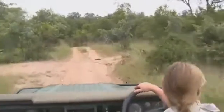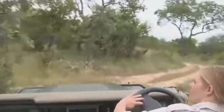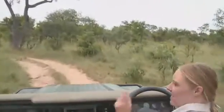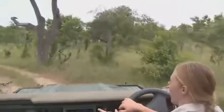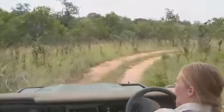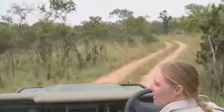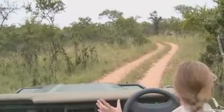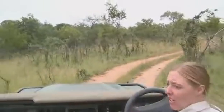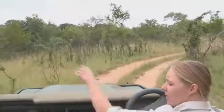We might just make it. And of course this is probably one of the most memorable areas for a lot of us. This is where we had Karula's cubs, a 3-year-old son, and the father of the cubs, both the 3-year-old and the 1-year-old. This is where it happened. And Karula was sat in the tree just behind us. The cubs were just there interacting. Absolutely amazing.